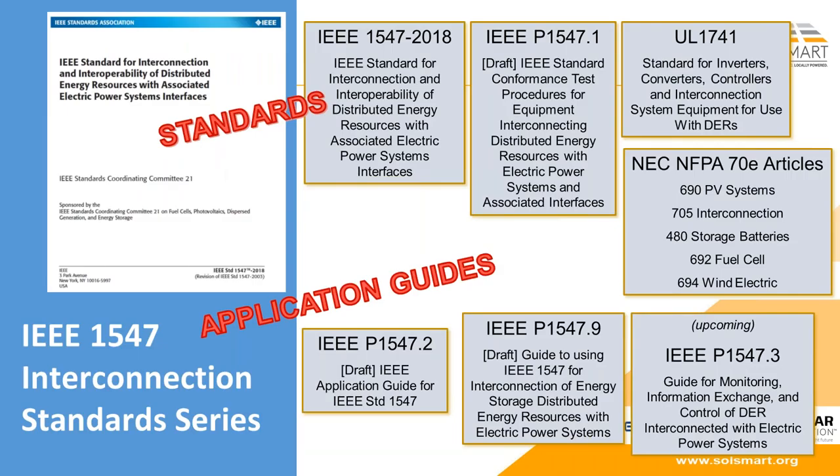Next slide. Briefly, IEEE 1547 is a big deal that has been revised. This is the standard that oversees the interconnection of distributed energy resources in North America. And there is a development afoot now to develop a guide, 1547.9, that really gets into the nitty-gritty of energy storage interconnection requirements and the rationales governing them. That should also help to increase the speed and the safety with which energy storage and PV plus storage systems can be implemented into the grid. Next slide.